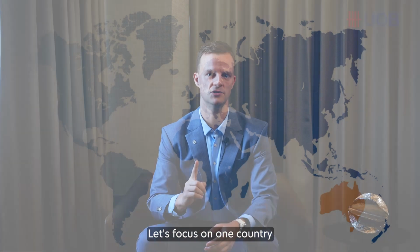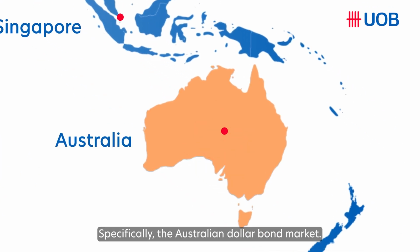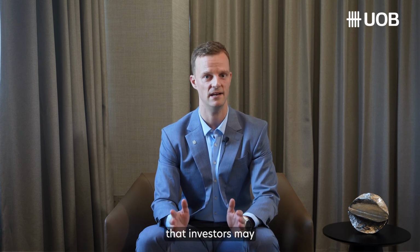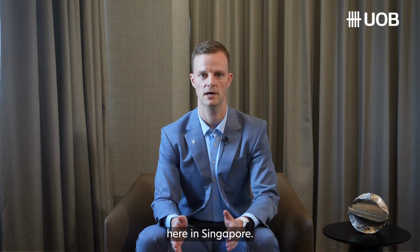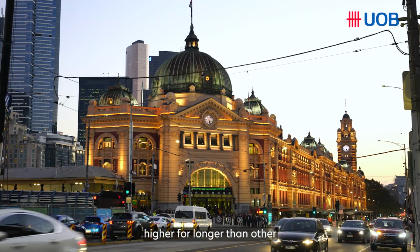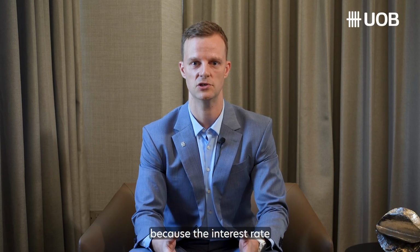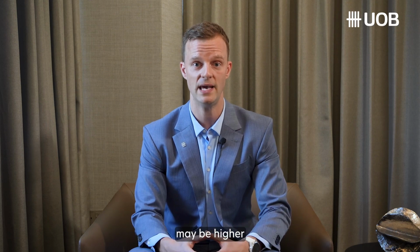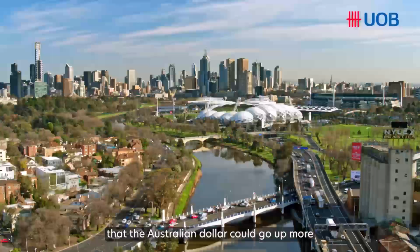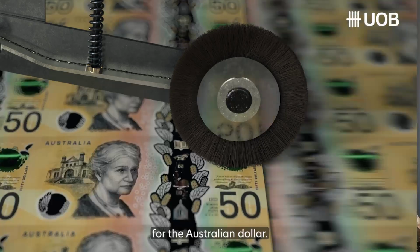Let's focus on one country that has many ties to Singapore, and that's Australia. Specifically, the Australian dollar bond market. This is a large bond market with many companies that investors may be familiar with here in Singapore. The Australian Central Bank has made a case to keep their interest rates higher for longer than other central banks around the world. This can be great for investors because the interest rate on Australian dollar bonds may be higher than even here in Singapore, but it could also mean that the Australian dollar could go up more as investors look for higher interest rates and drive up the demand for the Australian dollar.